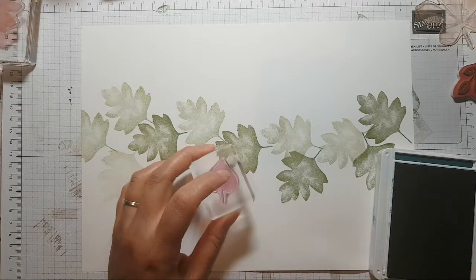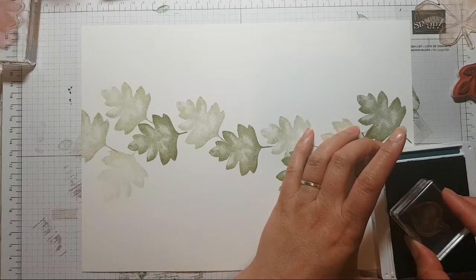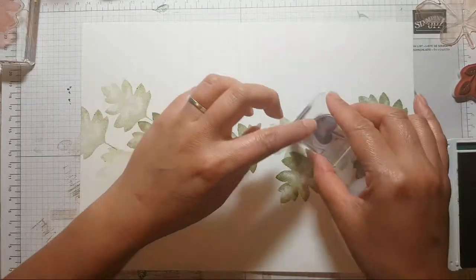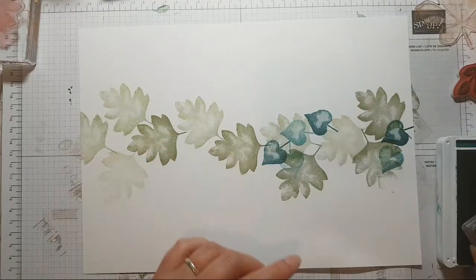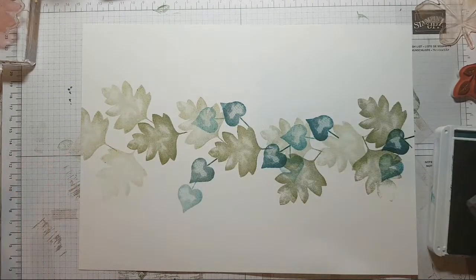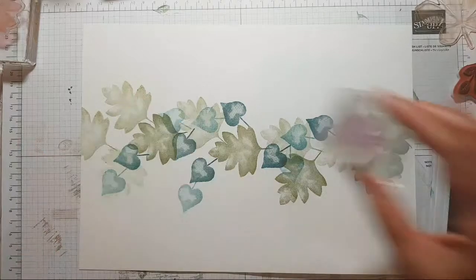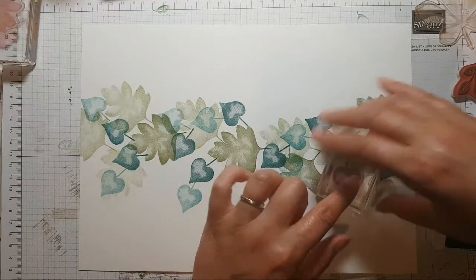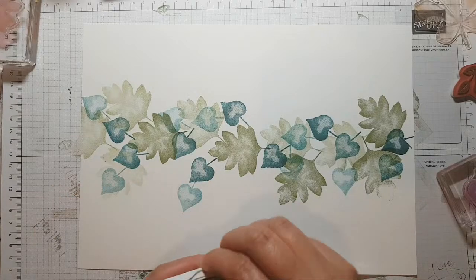Oh, mind you, I've just stamped this. Did I stamp this in Pretty Peacock earlier? No, I didn't. I did it in Just Jade. I've just realised I'm stamping them all in the same direction, but I don't think that's a bad thing. There's a bit of a flow to these leaves. I feel like I'm almost treating them like flowers. So I can't use flowers, I'm going to use leaves.